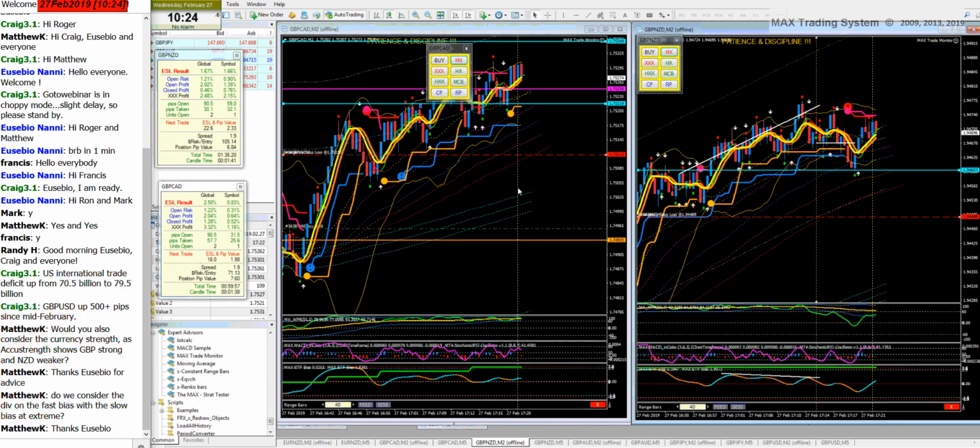Pound CAD, can I adjust my stop loss a little bit? Yes, I can, here on this level. For the pound kiwi, it's a little premature for the moment. I would like to see the blue and orange line reappearing.